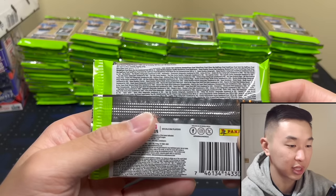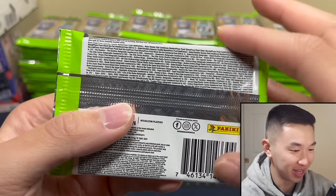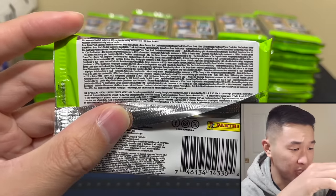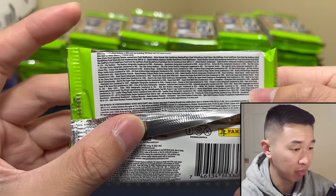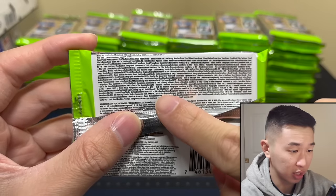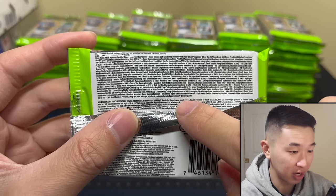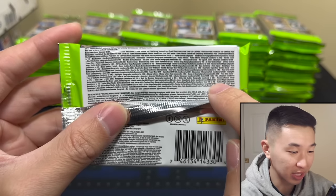Here are the cards to chase. That might be a mistake. I don't think I can read that, let alone you guys. Hey, let's try our best. Oh, boy. The smallest font known to man has been found by Panini. Congrats to them. Somewhere here it says Downtowns, and I really can't find it because it's way too small. Oh, there you go. Downtowns right there. So that's the big chase today.